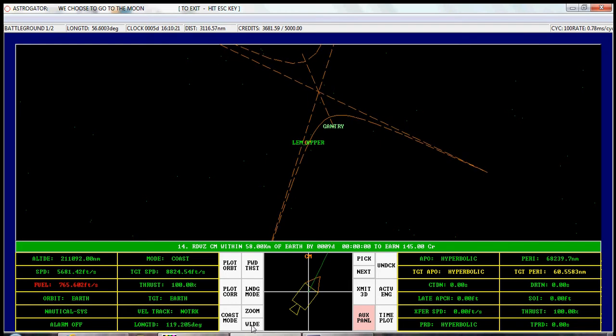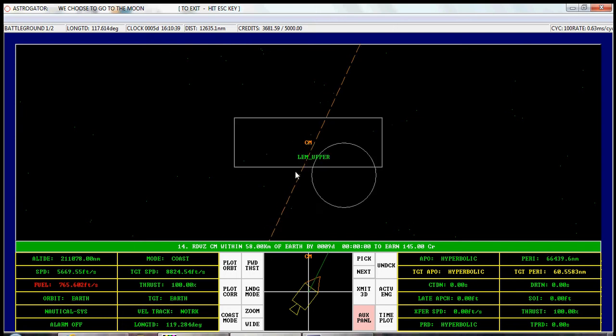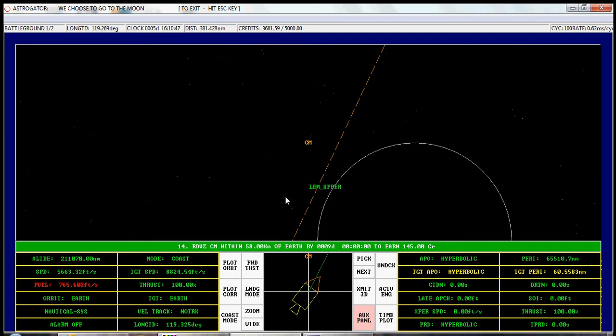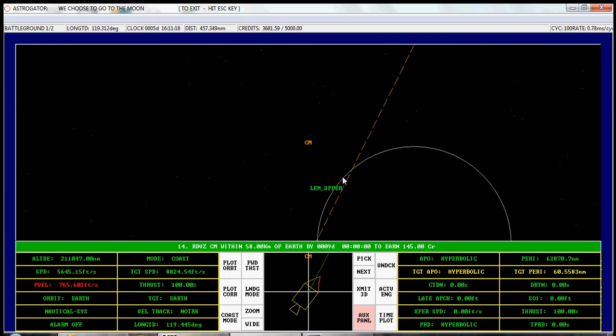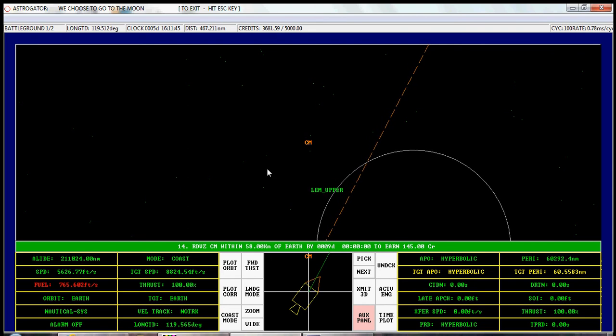It's changing because it's being perturbed by the influence of the moon, and that's very high right now, but as we get farther and farther away, right now it's about 481 miles, as we get further away, that will reduce. But the TEI burn took all this into account.